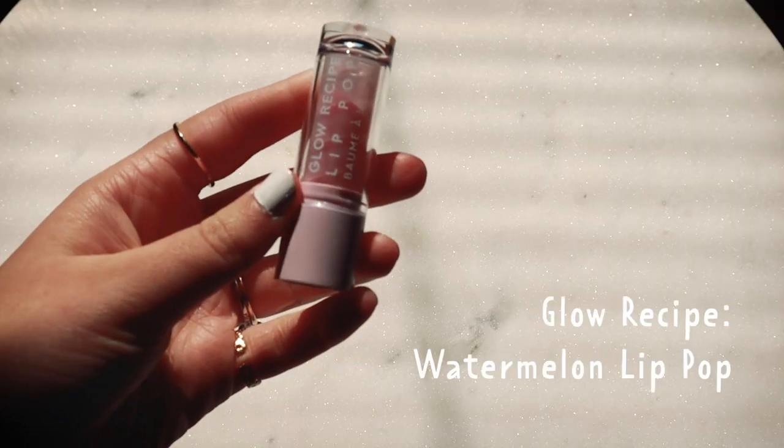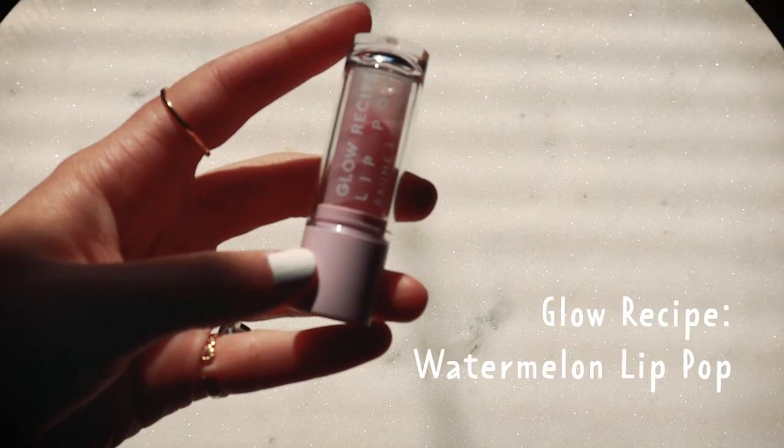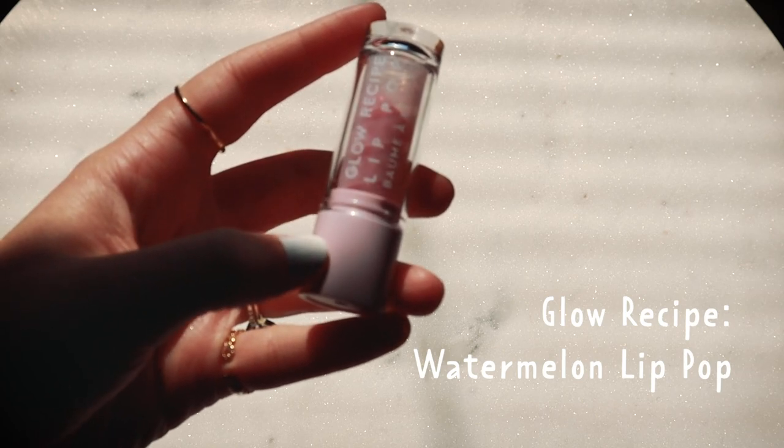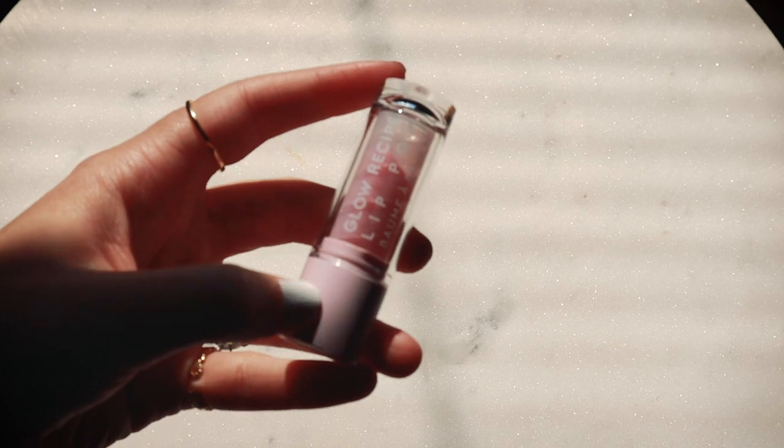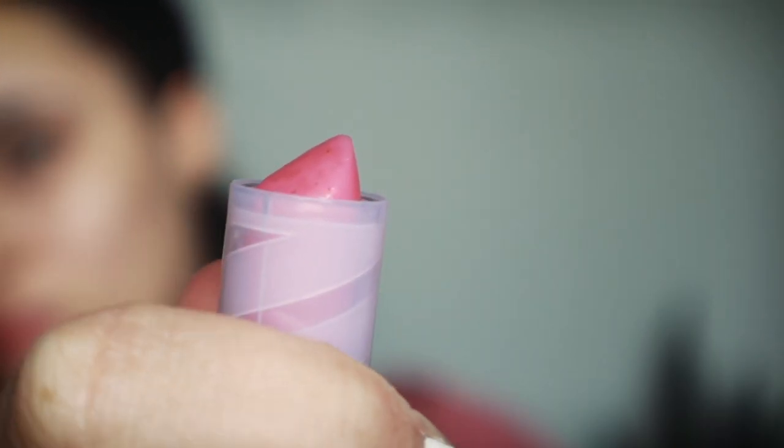Next, I'm going to use my Gloe Recipe Watermelon Lip Pop Exfoliator and Moisture Balm. So this has tiny little pink exfoliating beads in it. Does a really good job at exfoliating and just alleviating dry, chapped lips. I always use this right before all of my makeup videos just to prep my lips. It gives them such a nice, healthy glow, and it leaves my lips feeling super soft. And that is pretty much it for my morning skincare routine.